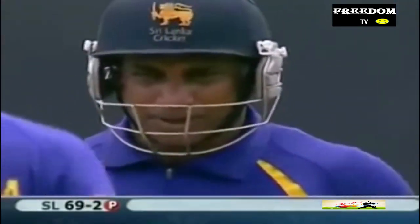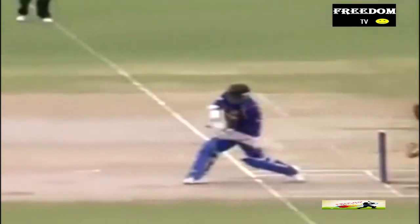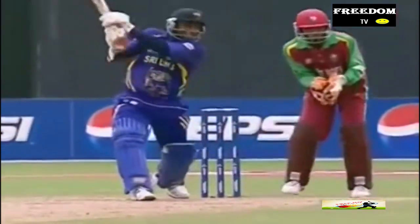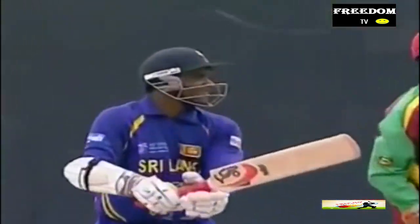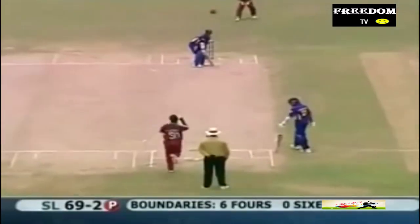Slicing cut shot. It's a good hit. It's gone all the way. He's turning it on for this final power play session, Sanath Jayasuriya after a slow start. What a magnificent straight drive. The best we have seen from Sanath in this innings so far.